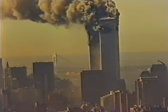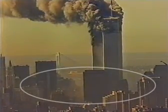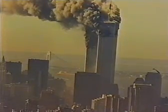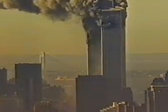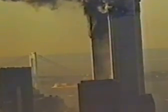Notice also that as you look around the base of the Trade Center area, there appears to be smoke in the general vicinity of these buildings. Question: if there were no other explosions or fires other than the planes striking the towers, how do we explain this smoke in the Trade Center area?